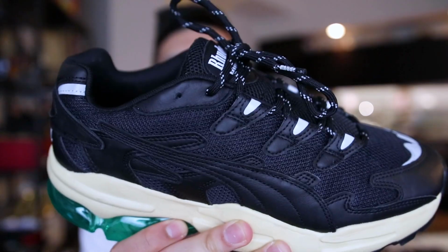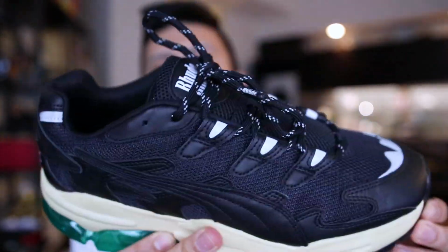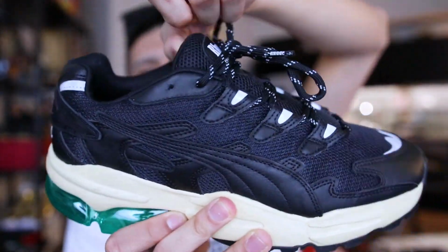Rude is actually designed by a Filipino American, so it's a Filipino American streetwear brand, which is really cool. And I wouldn't necessarily call it streetwear, it's more on the high-end, high fashion end of streetwear. I think they've even sold it on Essence. These right here are the Puma Cell Aliens. Now, we have seen the Cell Aliens in the past in some other colorways.